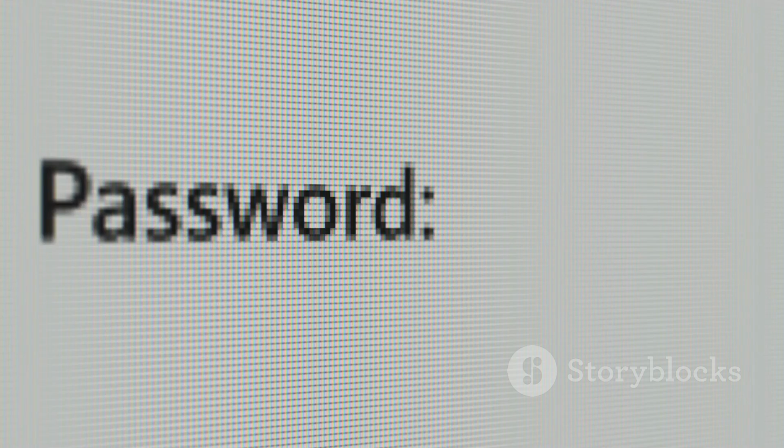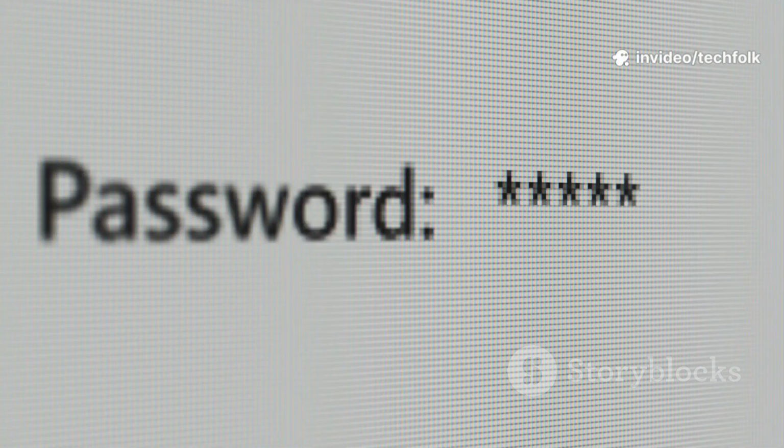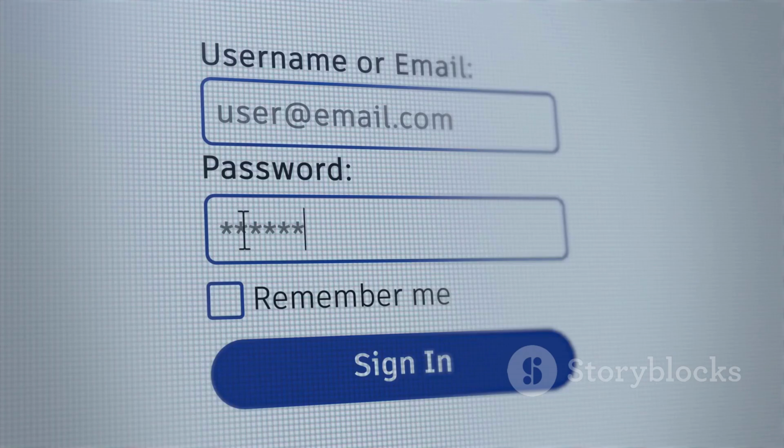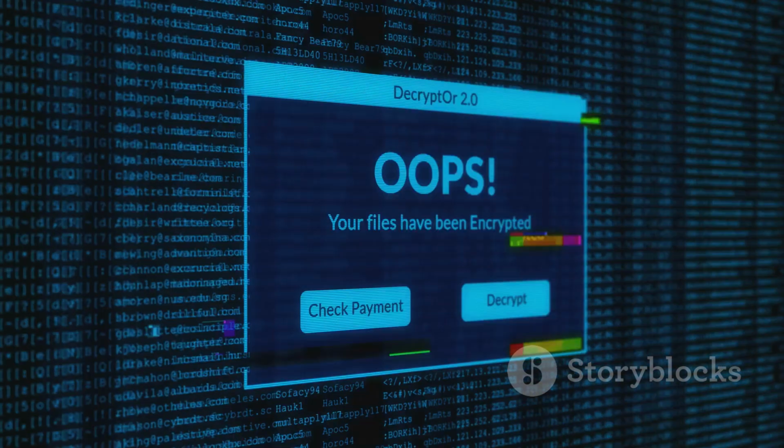This type of message is common with many websites and online services, not just the Financial Times. You might see it after entering your password, logging in from a new device, or trying to use your account in a new way, such as updating your profile or making a purchase. The message is clear and direct.